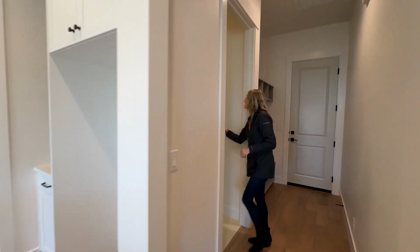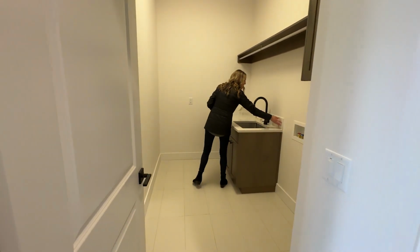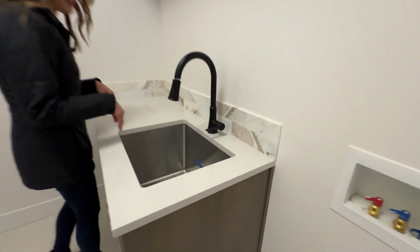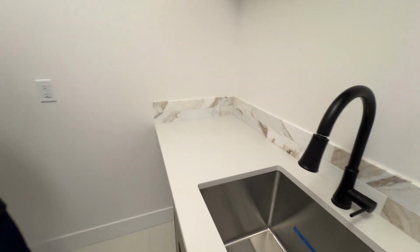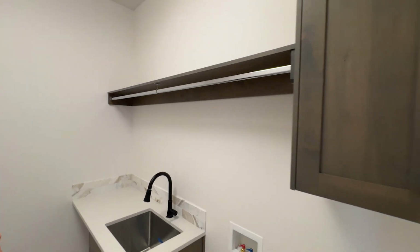Well, that's a good size. Laundry? We have laundry here. Okay. Oh, I really do like this tile. I do too, and it's that brown tone. Look how deep this sink is. This is a great laundry room sink. Wow. Yes. What do you put in that sink? A dirty dog. A dirty toddler. I don't know.